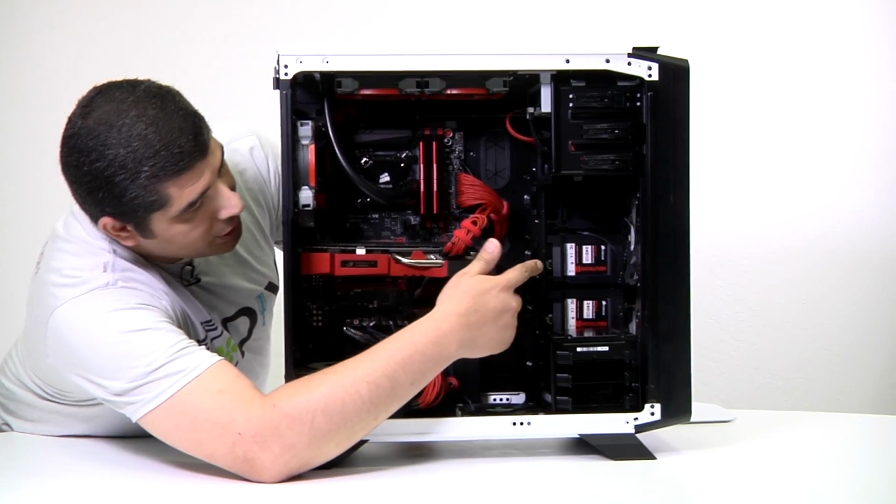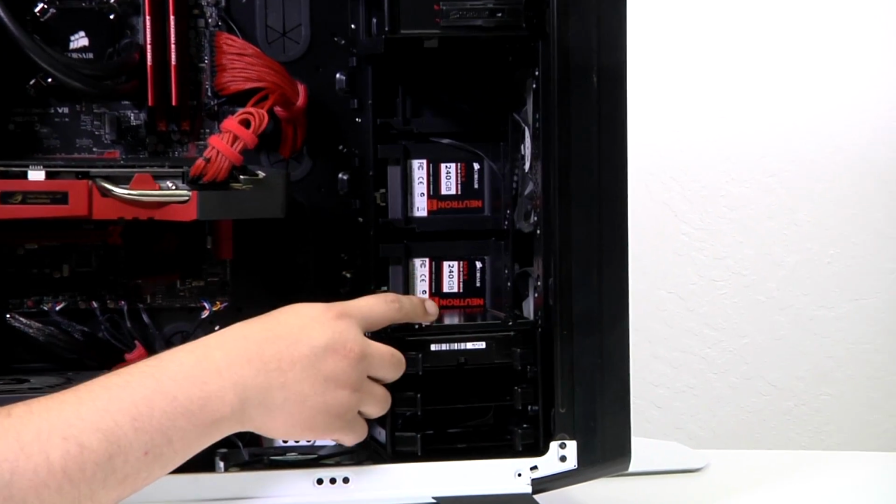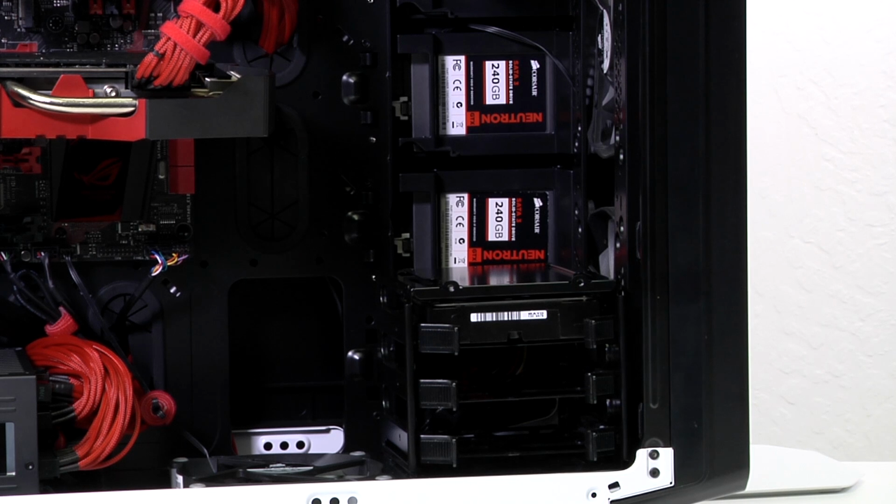So moving over to this section of the system, we can see that we've got our storage array. So we've got 2 SSDs, and then we have here a mechanical hard drive. So depending on your system build, there's a lot of different opinions out there as far as whether or not you should have an SSD or whether you should have a mechanical hard drive. In my opinion, an SSD is really a non-negotiable in an enthusiast or a gaming-oriented system.